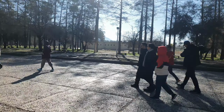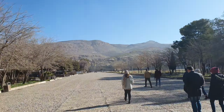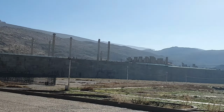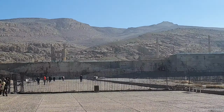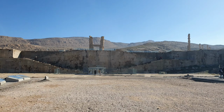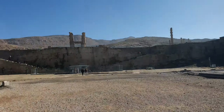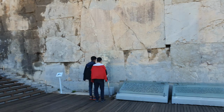So guys, I've arrived. I'm so excited. We are surrounded by a beautiful park, and Persepolis is over there. Oh my god, you can see the columns over there, and the Cyrus Palace, and the Nations' Gate. This is it, y'all. This is it. Okay, so this is the entrance.